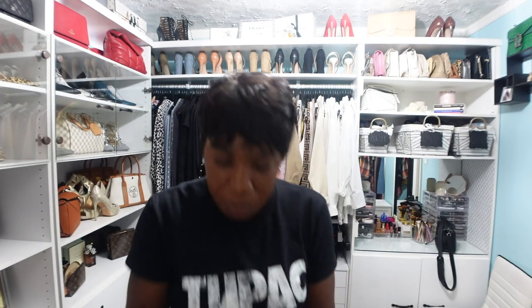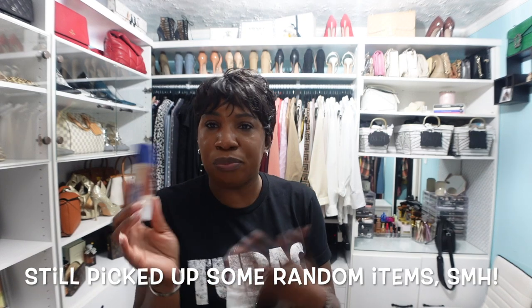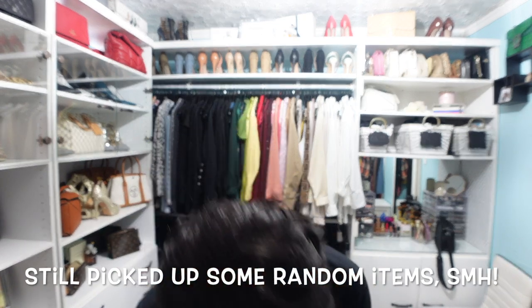Then I picked up this Vaseline Coco Shimmer Jelly Stick. And I saw someone use this on Instagram, and it's just like a glow stick to, you know, add a little glow to your body. So I'm going to try this out. I don't know. Just see what it's about.